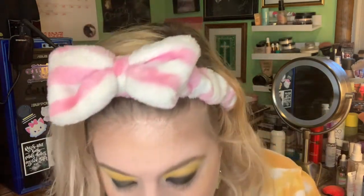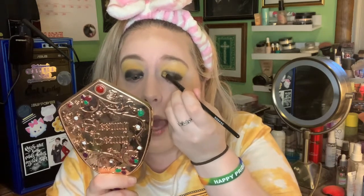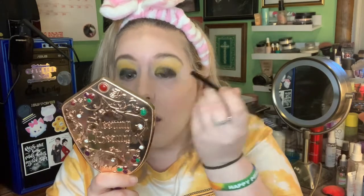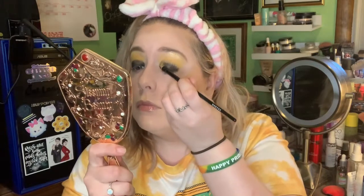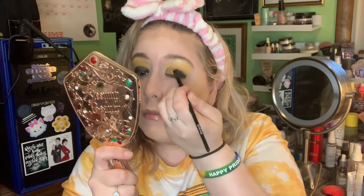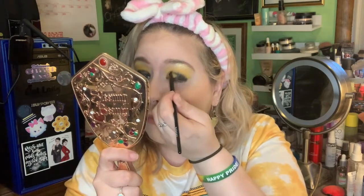I want to go into the gold color, so I'm going to go into 1981 right here. And I'm just going to pick some of that up on a brush. And I'm going to apply that to the innermost corner of my mobile lid. Just patting it on. I'm going to bring it out a little bit. So like that.